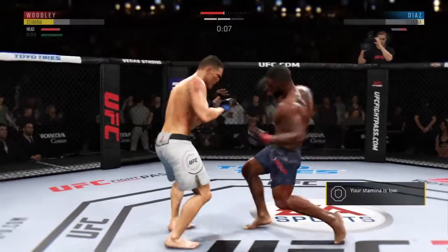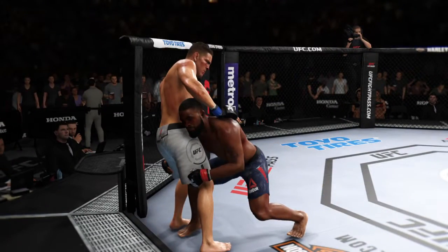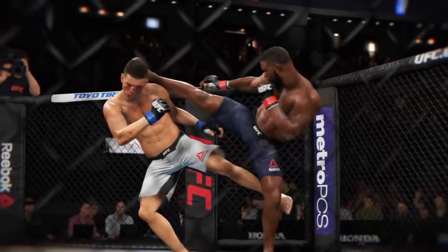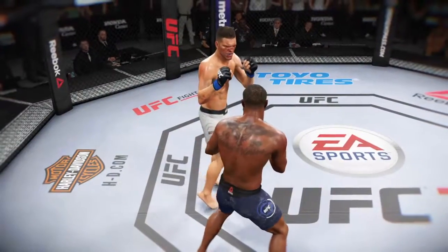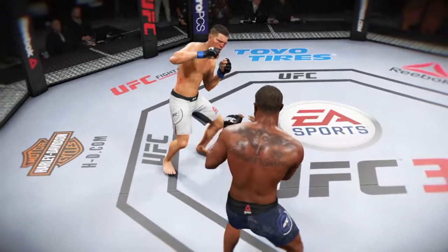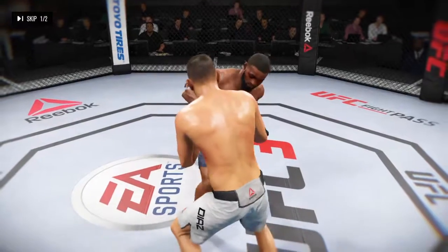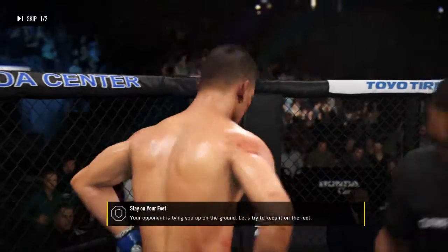Oh, he caught him with that right hand. Oh, he nailed him! Man, here we go, what a round. And here's a big strike to the head that stuns. And here's another devastating shot to the head that really does damage. And here's another shot to the head that really stuns. Several near fight-ending moments in that round.